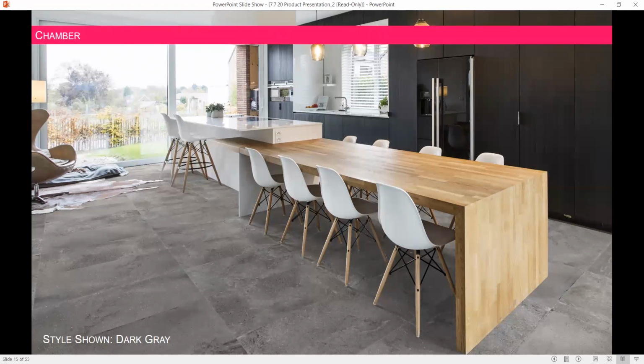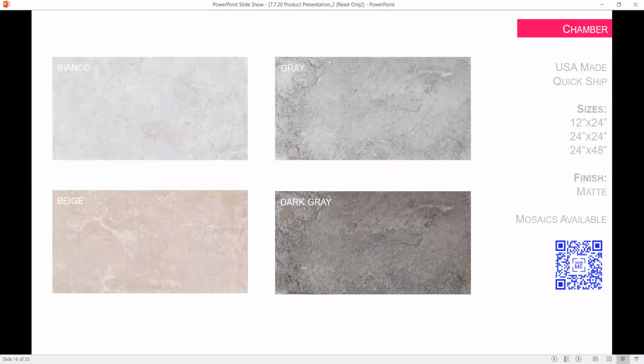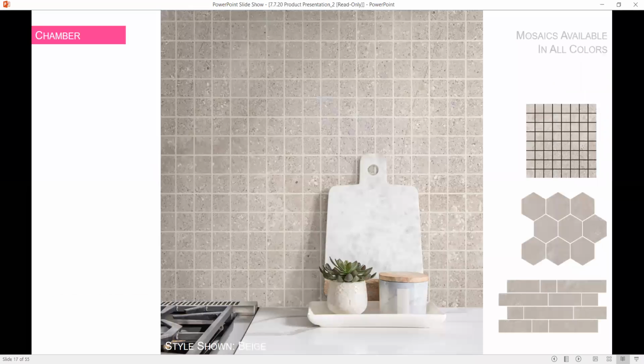Next up is Chamber. It is also a quick ship series, and it has a limestone visual and is available in 4 colors. There are 3 sizes, 12x24, 24x24, and 24x48. Chamber also offers 3 different mosaics, including a 4x4 hex.